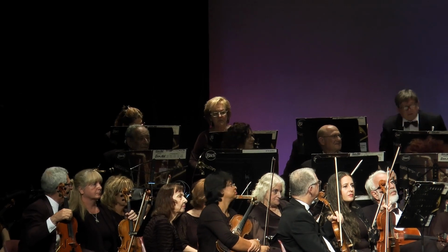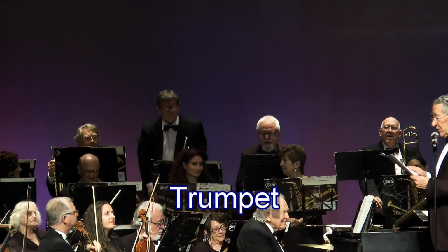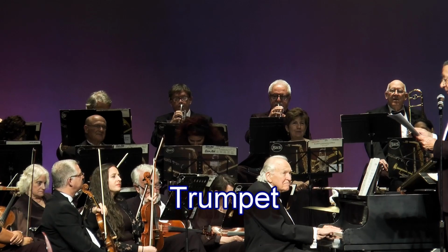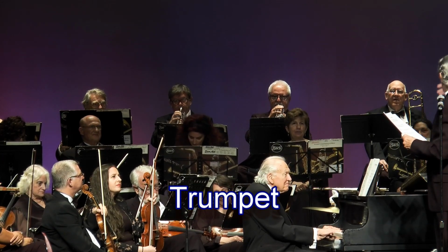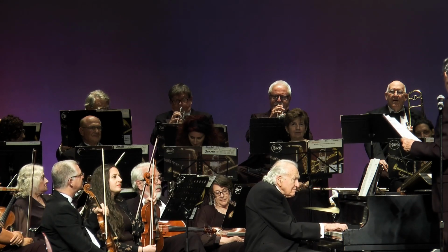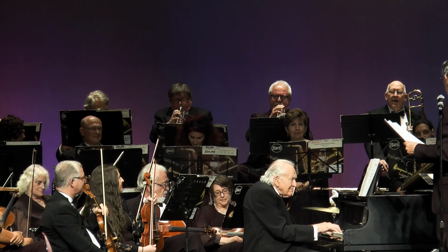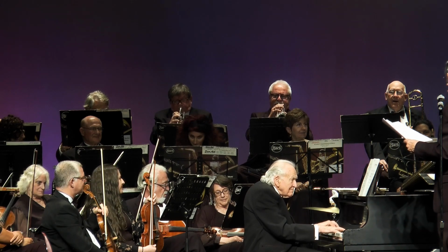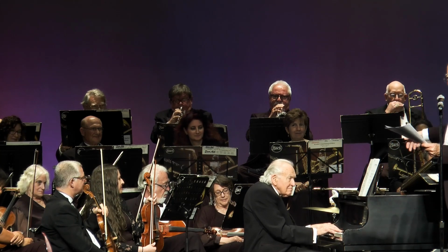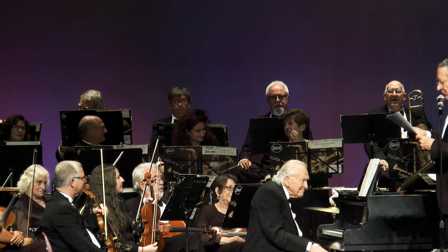Dennis in town, please, right? The trumpet is the highest and most powerful of the brass section. It has great agility and leads the orchestra in majestic ensemble passages. Let's hear something. You know how they rise above the orchestra.